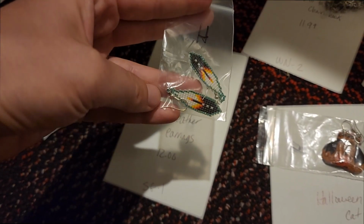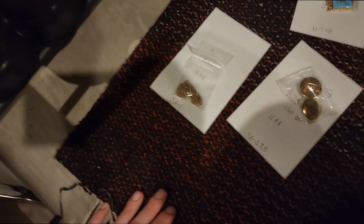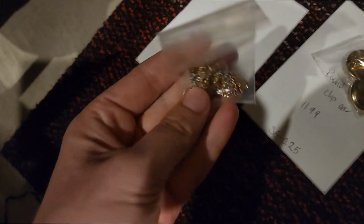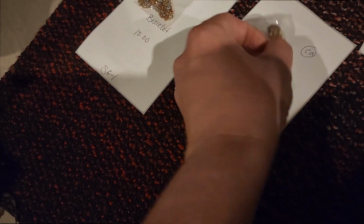But these sold for $12, and I got those in a Shop Goodwill lot. And all the way over here, we have the Avon bracelet, just a multi-tone chain bracelet, $10 from Shop Goodwill for about $1. Then these, you guys, look, these sold right away.